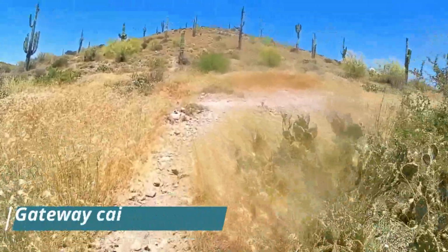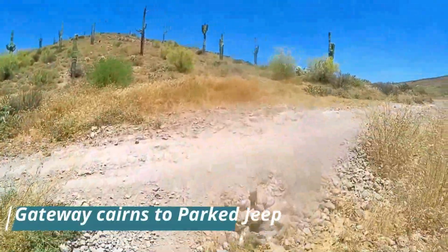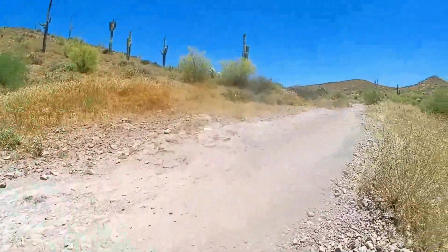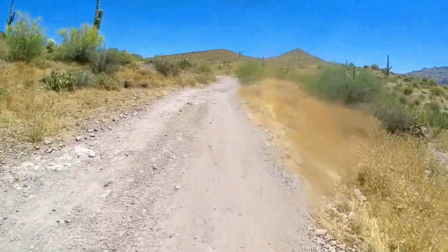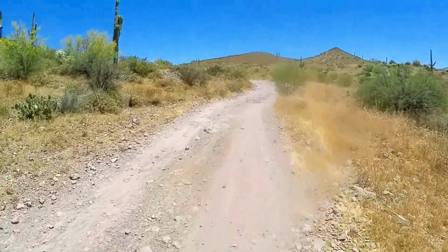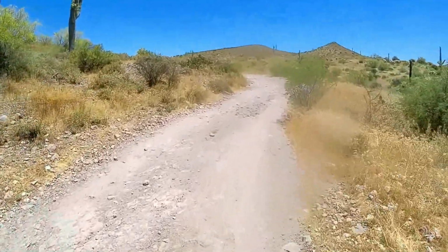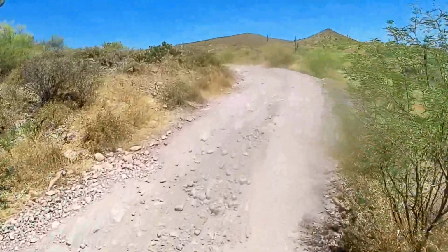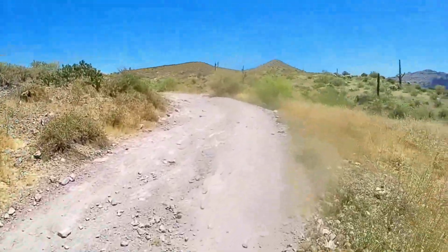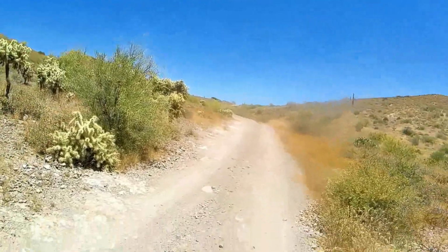To Gateway Cairns, and you want to go right, which is east. That will take you back to the Dutchman staging area trailhead, aka FR 1356, and I see the car.